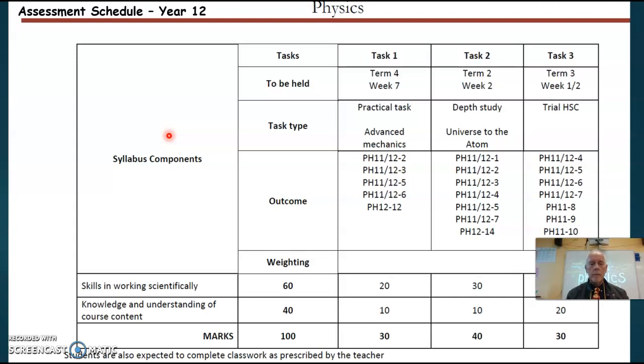So that's a very brief description of the physics course. So I just suggest that you are quite free to contact the school or myself to ask questions, or the student can come up and see me and talk about the physics course, or even our other teacher of physics, Mr. Dorrington, who will be teaching the year 12 next year. I'll be teaching the year 11. They can approach Mr. Dorrington and ask him for more detail about the nature of the courses.